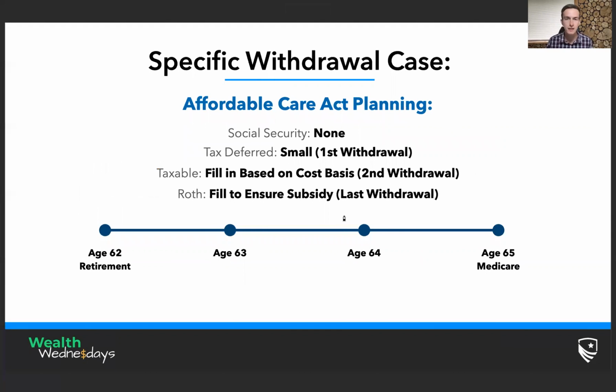So let's get even more detailed into what happens if we use that cleanup zone properly. Let's go through a specific withdrawal case that I know a lot of people are going to be wondering about: Affordable Care Act planning. Just as a reminder, how much you pay in healthcare costs and in your deductible will depend on your reported income. The lower your reported income, the less you will pay, the larger subsidy you will earn.